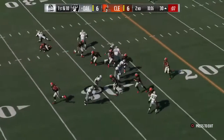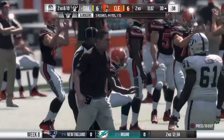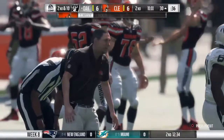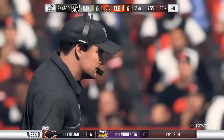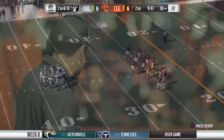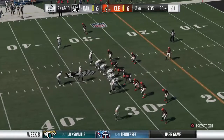Now a handoff looking right. Looking to find a lane, but he can't. Reined in at the line of scrimmage. No gain on the play there. 2nd down. So nothing there, but maybe you blame that on the blocking. Yeah, at some point, you've got to win at the point of attack. And on that play, that was all the defense. They made it happen.